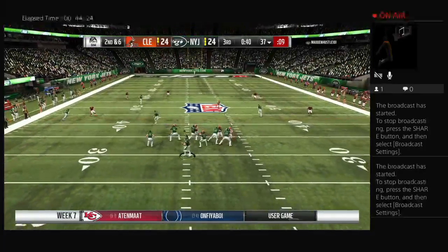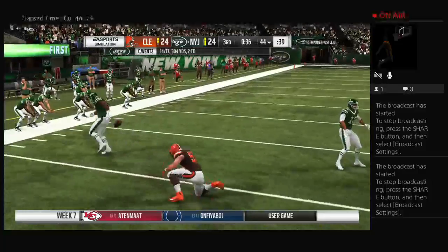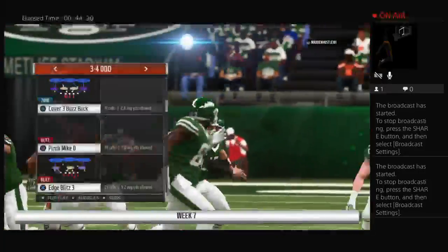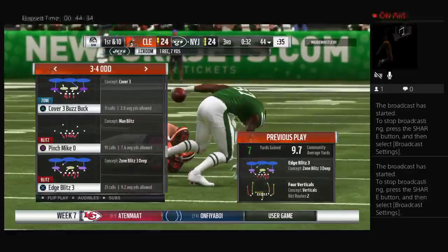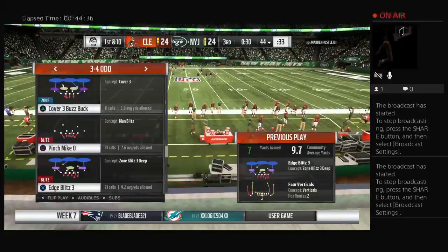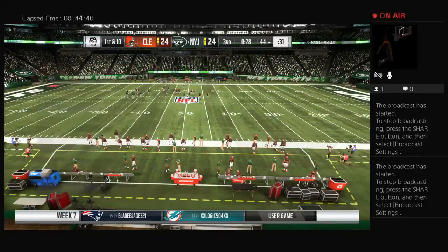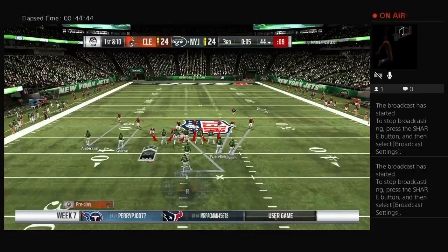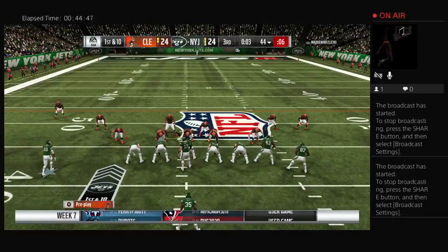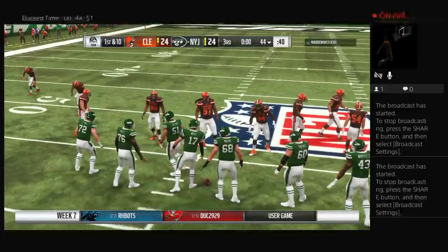Wentz to throw on 2nd down. It's a short one here, complete to the tight end. And he'll get up near the 45. They'll spot it at the 44. Call it a gain of 7, and it gets him a new set of downs. This quarterback now over 300 yards for the game, and time to improve on that as he's got a 1st and 10.